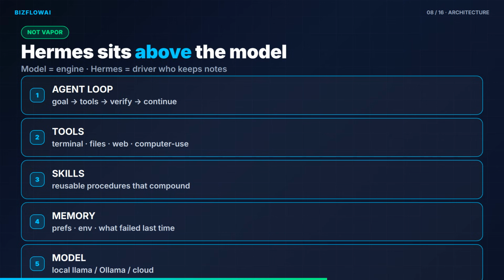You can run Hermes with different brains. Claude Code is tightly optimized around Claude. For this channel, that split matters. We care about agent workflows on hardware we own. Context window trivia under 65K is not the product. Can the agent install, configure, test, recover, and remember? That is the product. If you only remember one architecture line: skills and memory turn a chat model into a teammate.